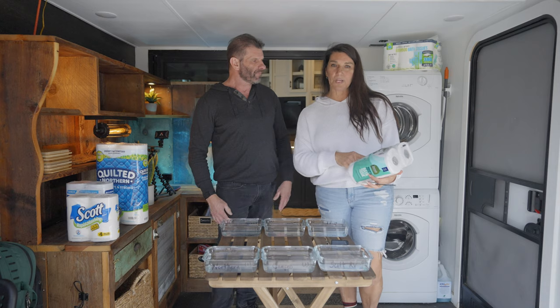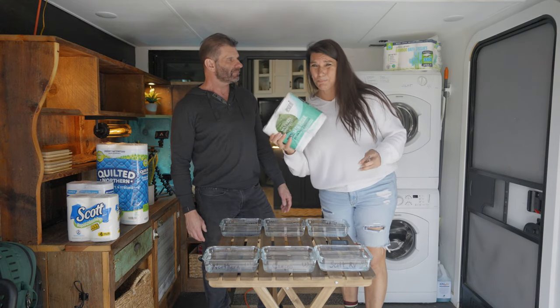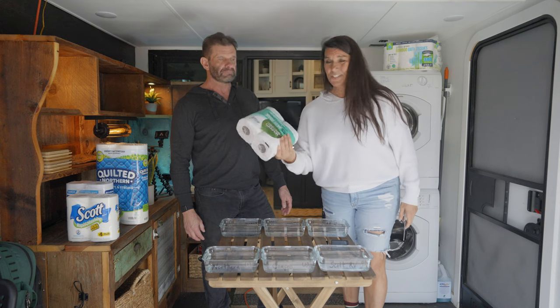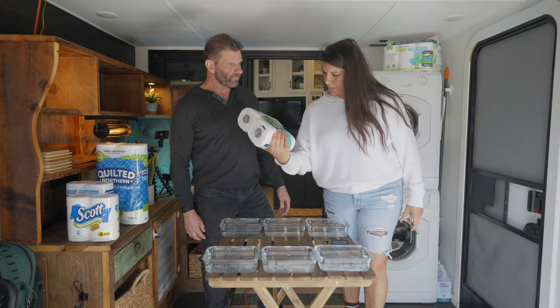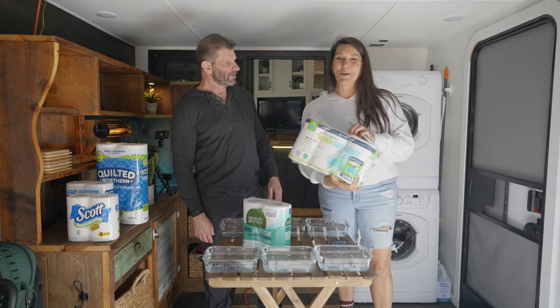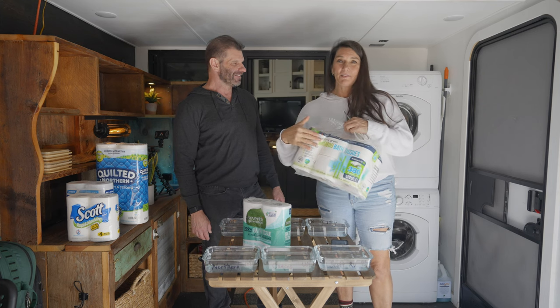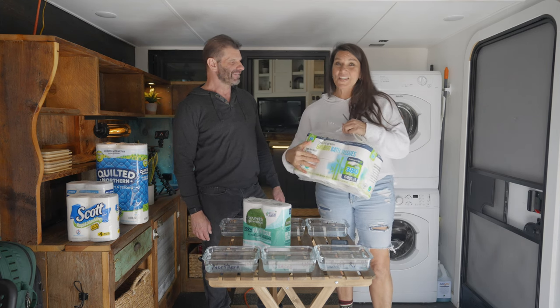This is 7th Generation. This doesn't use chlorine to bleach their toilet paper. Did you guys know that they use chlorine bleach to dye toilet paper white? So this is totally sustainable 2-ply. I sure hope this one does well because this is typically the one that I've been purchasing for our RV for quite some time. And this is bamboo.